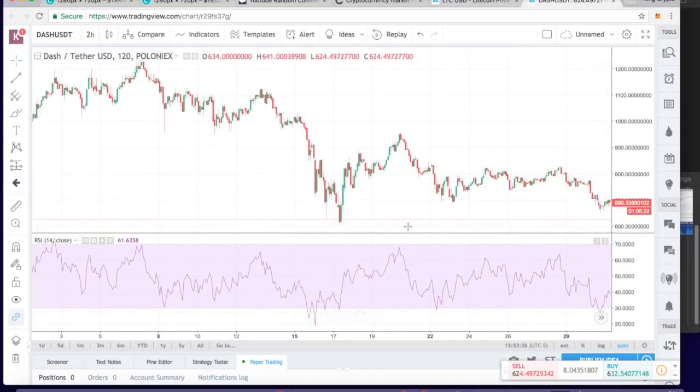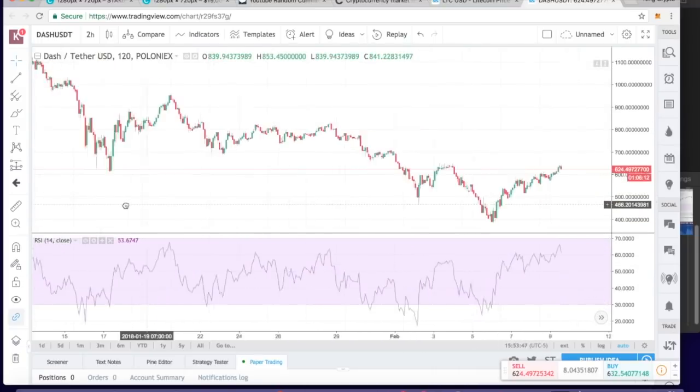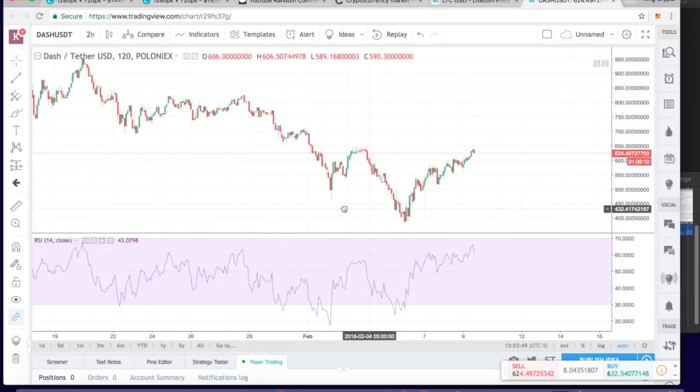We see it happen again, and then when we see it's getting to be a little bit overbought, we see it sell down again. Oh, look at that, it's down, it's coming back up again. So it's this game that you have to play, but it's really that simple.